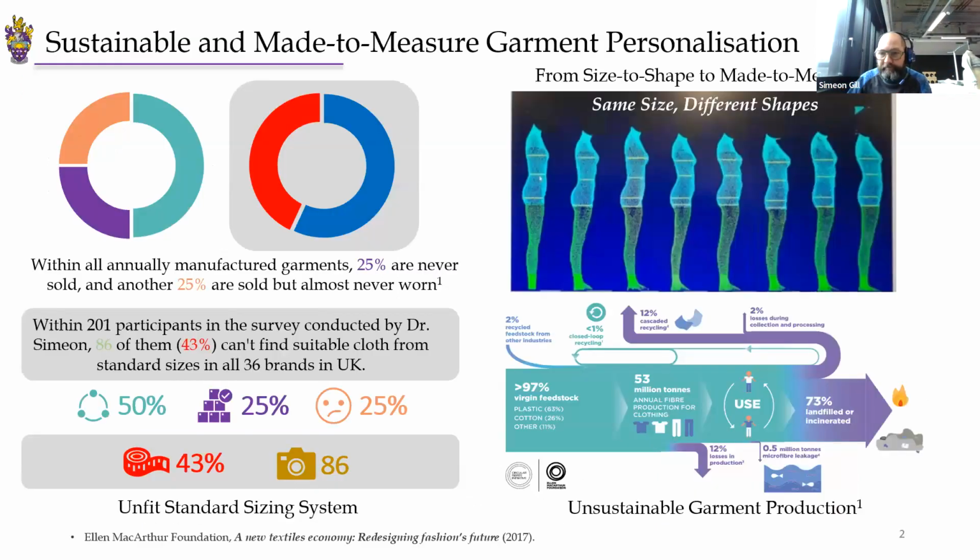I will first start from the motivation. According to public research, clothing is currently a 1.3 trillion US dollar market, with 25% of the clothes never sold, and another 25% sold but never worn. What's worse, it is estimated more than half of the fast fashion product is disposed under a year, which puts pressure on resource, pollutes and degrades the natural environment and its ecosystems, and creates significant negative social impact at local, regional, and even global scales.